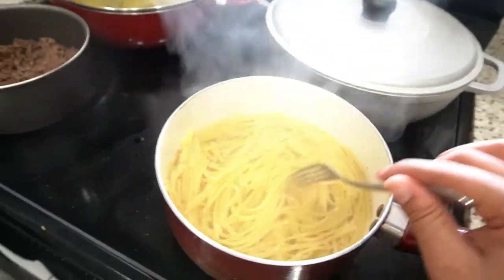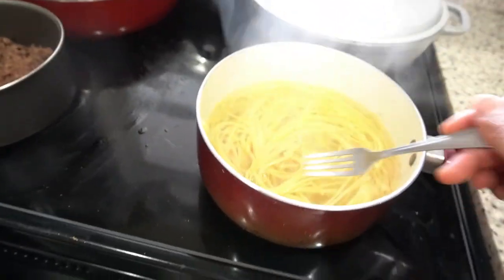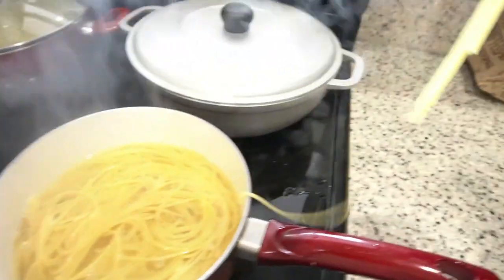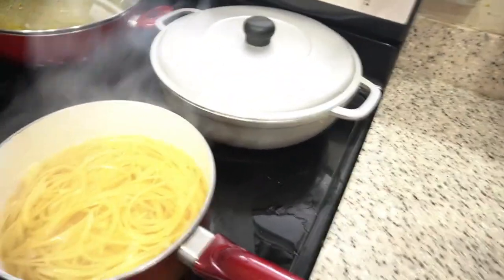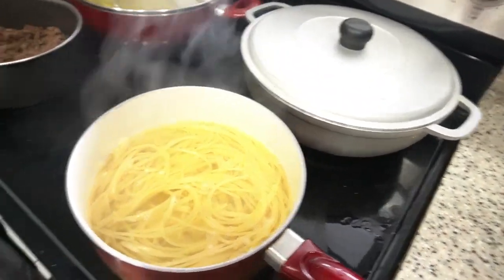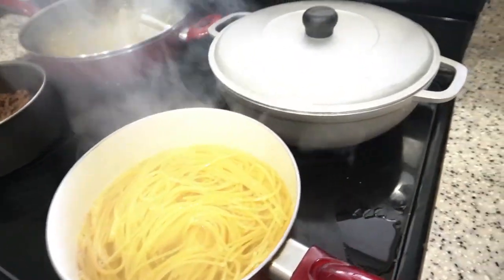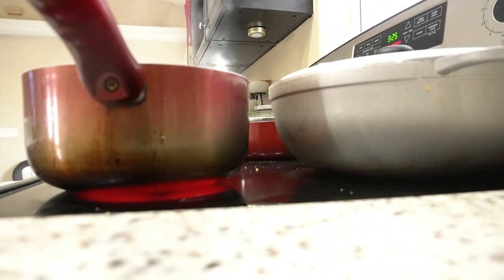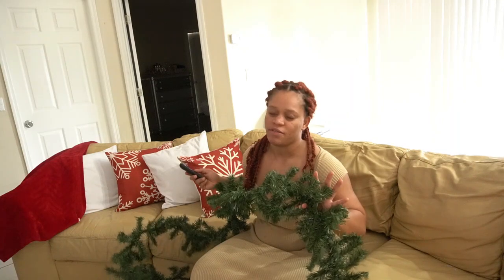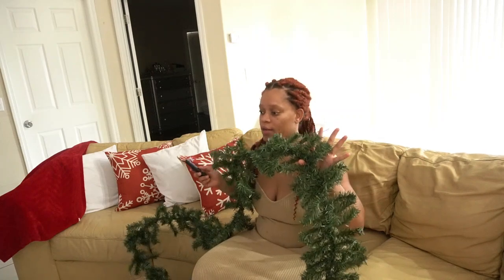We're not eating a lot of carbs, but even though we're not eating carbs, that doesn't mean our kids don't eat carbs. So I'm making Kai and Malani's dinner. This is one of their favorite meals. I gotta drain this pasta off. So I'm gonna finish watching what I'm watching while I hang my ornaments on this wreath.